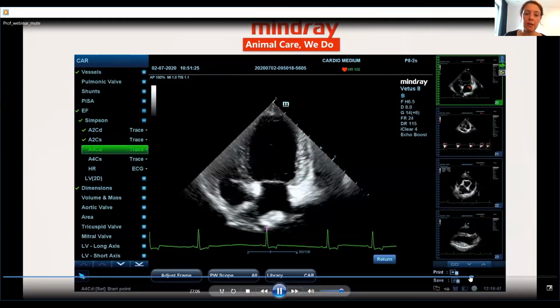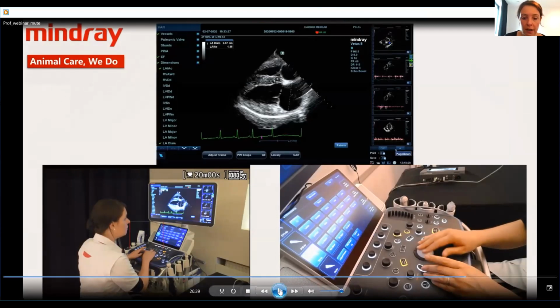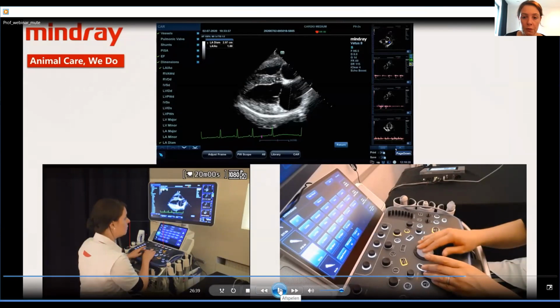What I'm doing here is basically I moved on to the 2D loop that I've stored from my left apical four-chamber view. And I'm going again to the volumetric measurement. So I'm here choosing the Simpson method. I am here oriented in diastole. So maybe again, I will go back to show you how, I don't know if it's on the video exactly, how to choose the right moment for the measurement of the volume.